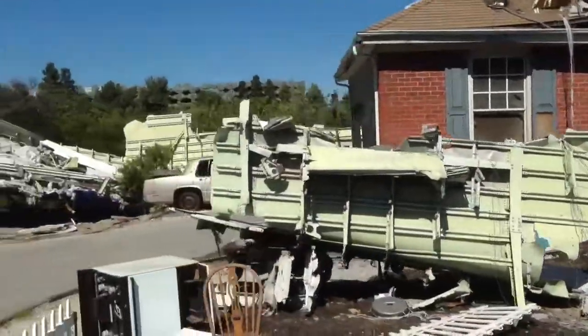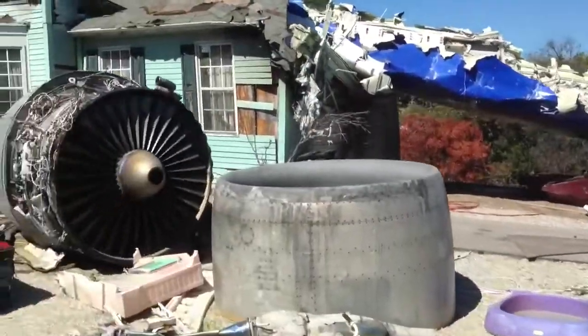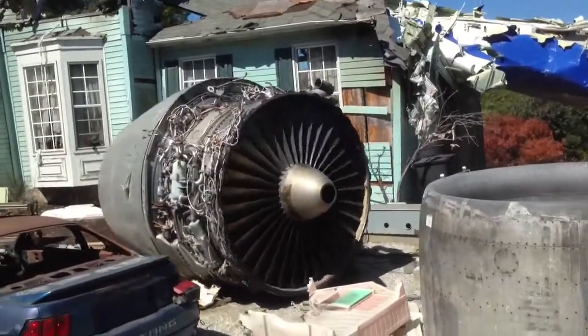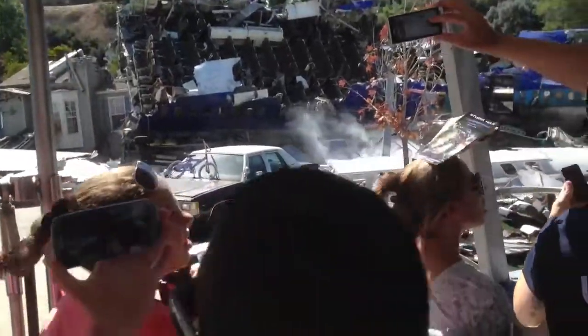So please don't stand up yet because the tram is still moving. But as soon as we come to a complete stop, then it's okay if you want to stand up. You can stand up now, get some pictures, and I'll show you what the set looked like in the movie. This is War of the Worlds.